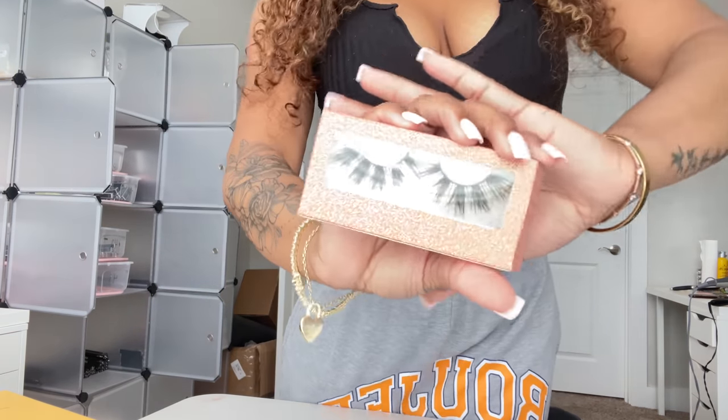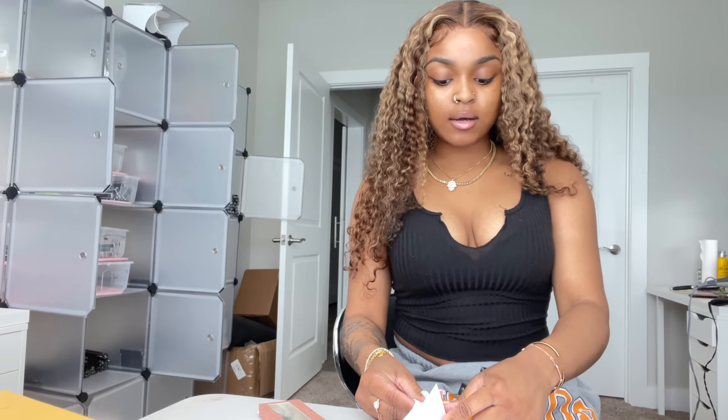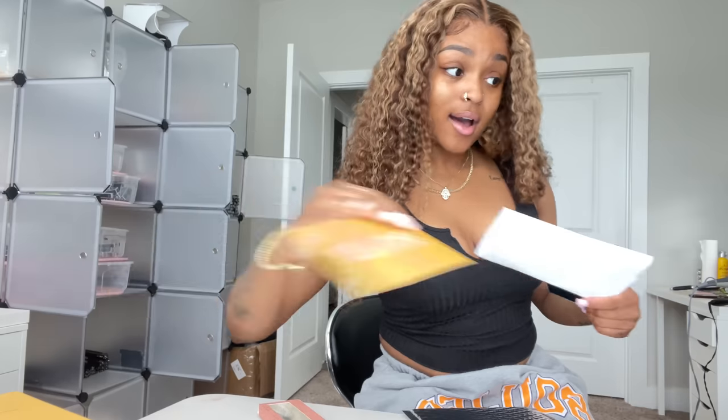Got lashes on deck, y'all. These are just about sold out again. They already sold out before, and this is about to be the second time selling out. These colors are fire, but I'm not restocking them because I have other colors right now that I need to get rid of before I can restock. But it's in the works, it's in the works.